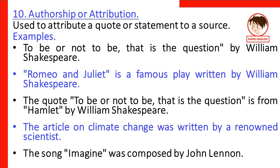Authorship or attribution. Used to attribute a quote or statement to a source. Examples: To be or not to be, that is the question by William Shakespeare. Romeo and Juliet is a famous play written by William Shakespeare. The quote "to be or not to be, that is the question" is from Hamlet by William Shakespeare.